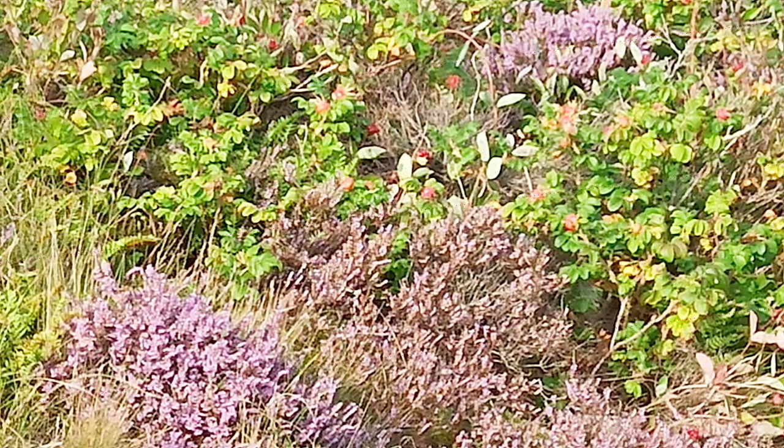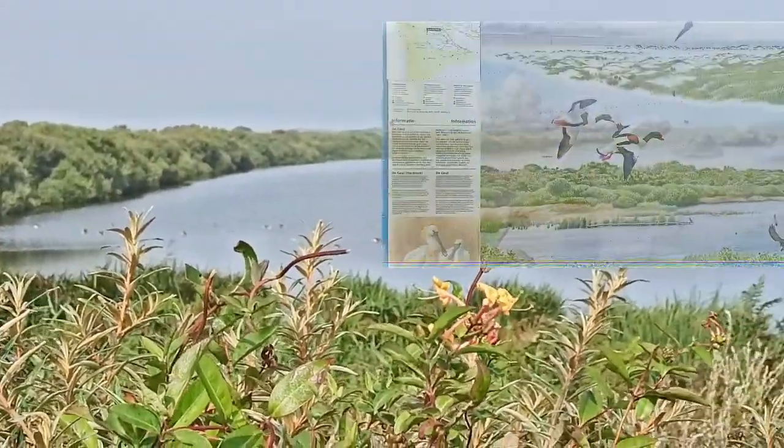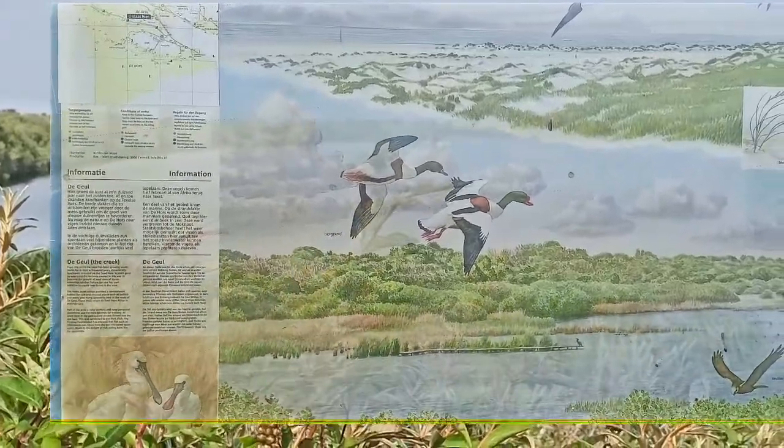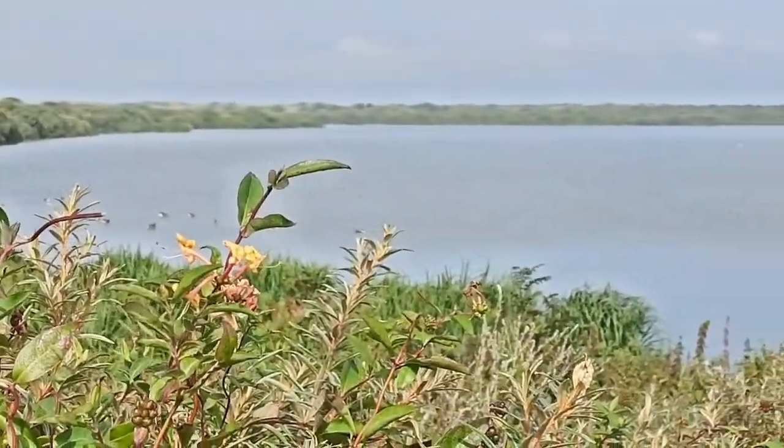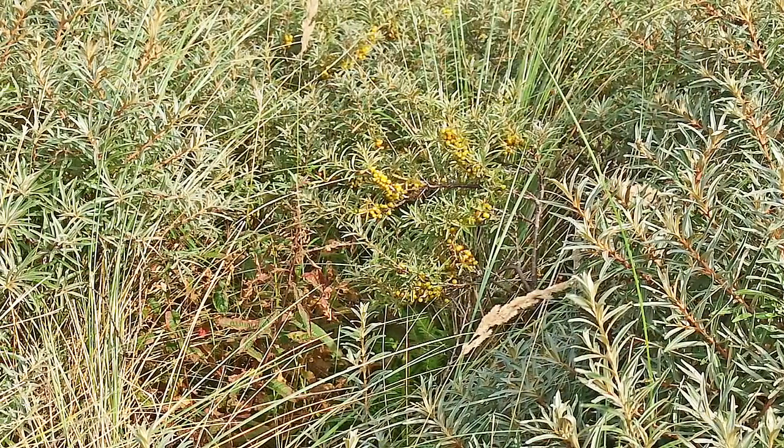From the hill we can see ducks and grebes when the sun is good. In the bushes around the lookout point you can find thrushes, red thrushes, blackberries and nightingales and very rarely a king of leaves or waxtail.